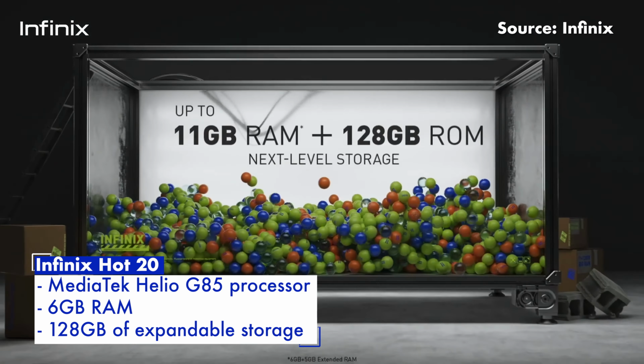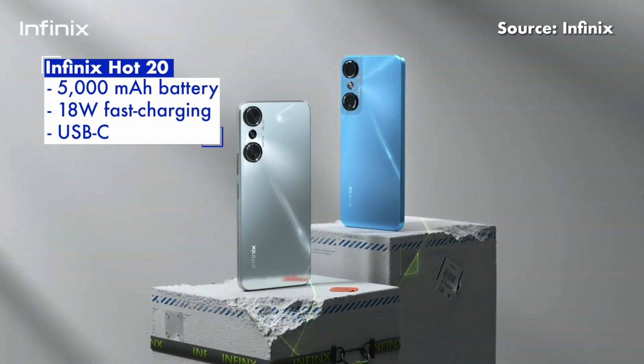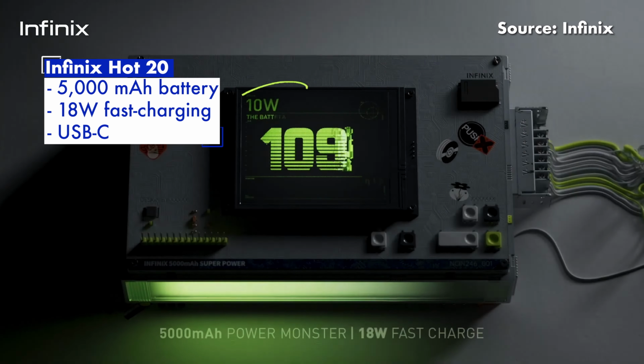Not a brand you hear from a lot, but the 599 ringgit Infinix Hot 20 is a pretty interesting smartphone for the money. At its core, it is powered by a MediaTek Helio G85 processor that's mated to 6GB of RAM and 128GB of expandable storage. There's also a 5000 mAh battery keeping the lights on with support for 18-watt fast charging via USB-C.